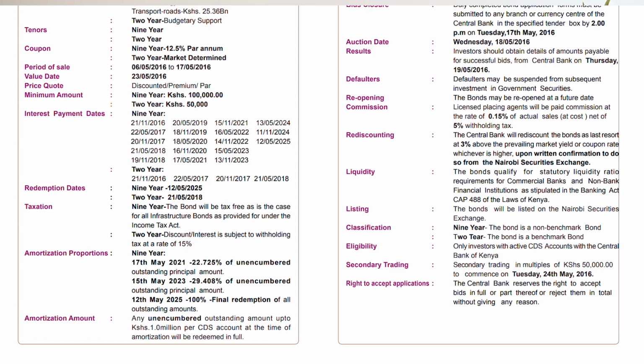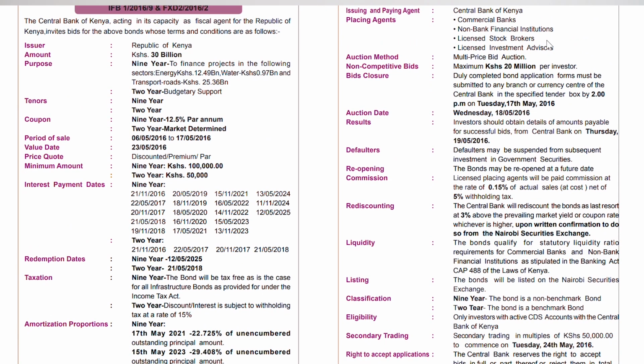If we come up here, there is some information, terms and conditions, the ones that we don't read. Some of them are here. What you really need to note, some of these are the placing agents. What you need to pick from here is something like this: non-competitive bids. I keep talking and telling retail clients, please, when you're bidding, go in for non-competitive bids.